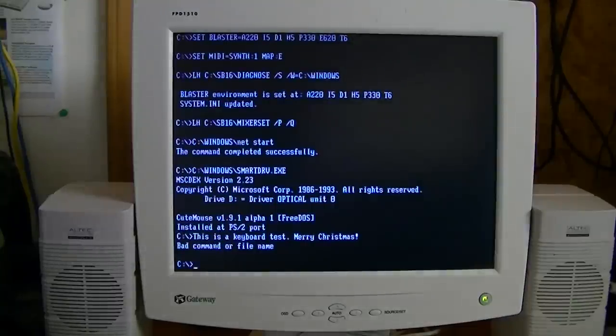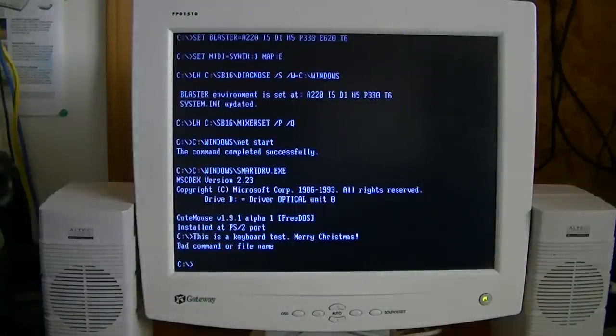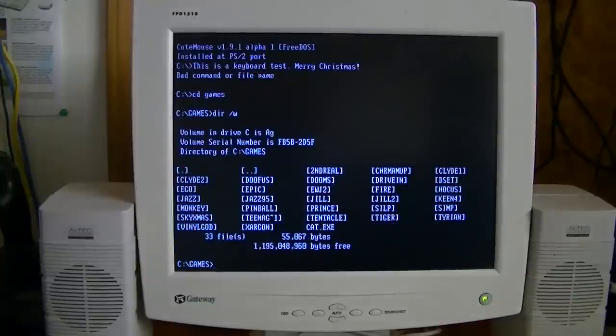So, one of the things that this computer has always been really good at is DOS gaming. This is a perfect computer to play all your favorite DOS games on. It has a 2 megabyte ATI Mach 64 video card, which was quite a powerful card in 1994. My aunt's Gateway has the same card, by the way. And it's got a Sound Blaster 16 in it. Pretty much the most standard sound card you could put in one of these, but it works perfectly. So let's go to our games directory and see what we can play today.